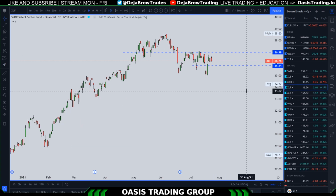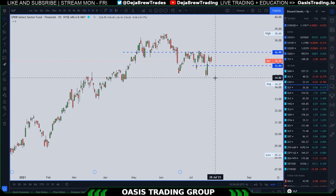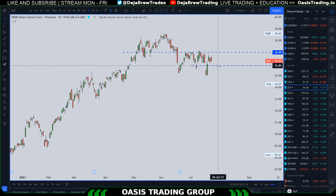The financial sector still consolidating. Nice little recovery last week. A little micro pullback off that recovery. If you can hold above like 36, looks pretty decent. Break above 37, then it looks really good.